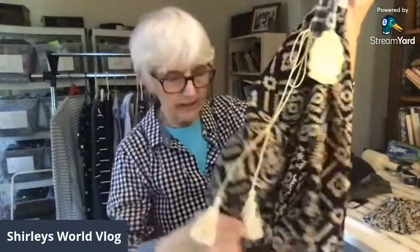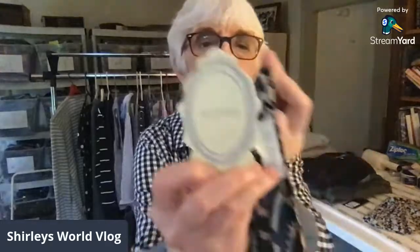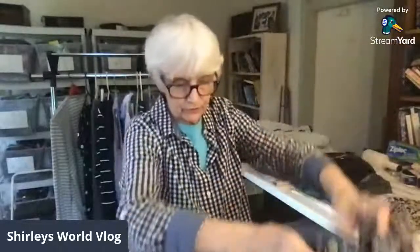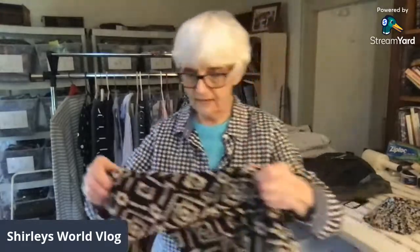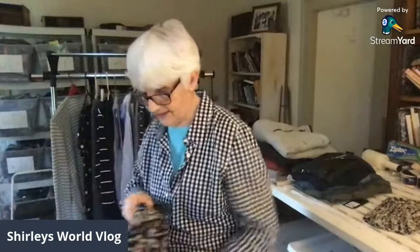And it has this Aztec print on it. So it had a lot of things going for it, even though the brand isn't a high-end brand. And it's a medium. It's navy and this tan color. And there is its name, Belzera. So I'll just take a chance and see. Also, I believe it's rayon. This is all rayon. I got a lot of rayon things today, which I like. Yes, 100% rayon. This should be hung, but I ran out of hangers. I'm going to hang that later.